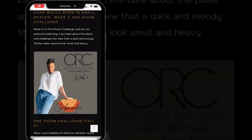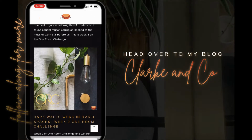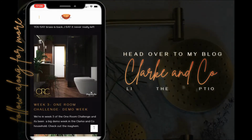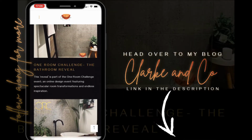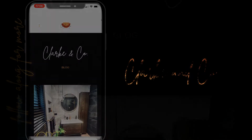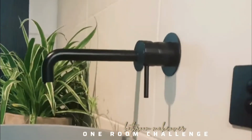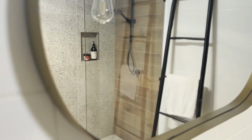If you want to know more about the process of the bathroom, I did keep a blog for the One Room Challenge event. I'll put the link in the caption below so you can access that. So the blog really goes into a week by week kind of documentary of the process. As well as the bathroom, I also did a laundry and an ensuite. So watch out for the videos of those rooms coming up soon.